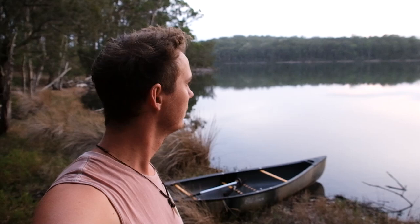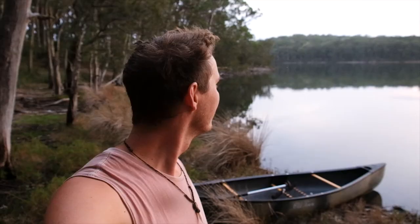How good is this? It's such a lovely still night. It's been a very long day, but this beer is going down an absolute treat. Happy Friday, guys. Cheers.